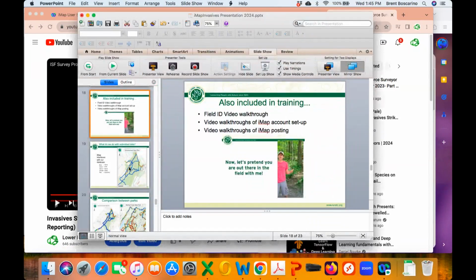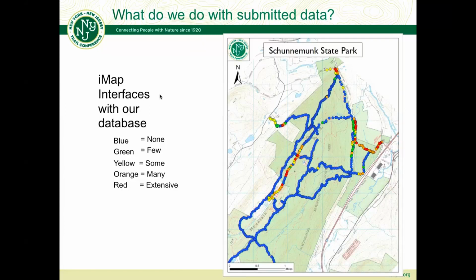All right. After that data is submitted, iMap actually interfaces with our own internal database at the Trail Conference, and we can make trail maps of different invasive species along our trail system. If you look at a map like this, the yellows might show that there's a lot of invasive species. This happens to be a trailhead in Schunnemunk Park. And then there are also some invasives-free zones along these trails where you're seeing a lot of blues. This is all community science volunteer reporting, and tells us a lot about the distribution of invasive species, and what abundances they're in.